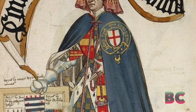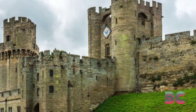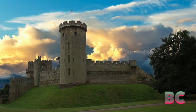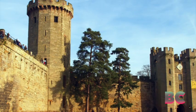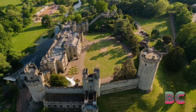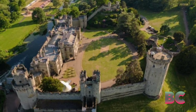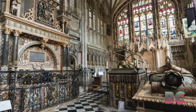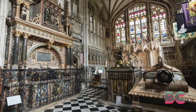Thomas Beauchamp's military prowess and his political acumen elevated Warwick Castle to new heights. The castle became a center of power and intrigue, hosting important events and dignitaries. The Beauchamp family's wealth and influence were evident in the expansion and embellishment of the castle, with additions such as the Beauchamp Chapel, a masterpiece of medieval Gothic architecture.